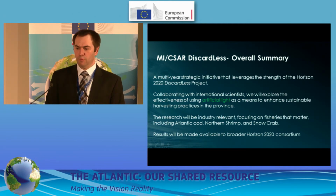So essentially, this is going to be a multi-year strategic initiative that leverages the strengths of the Horizon 2020 DiscardLess project. Collaborating with international scientists, we're going to explore the effectiveness and efficiency of artificial light as a means to enhance sustainable harvesting practices in the province. And the research will be industry relevant, focusing on fisheries that matter, including, in our case, Atlantic cod, northern shrimp, which is what I've talked about here, and snow crab.